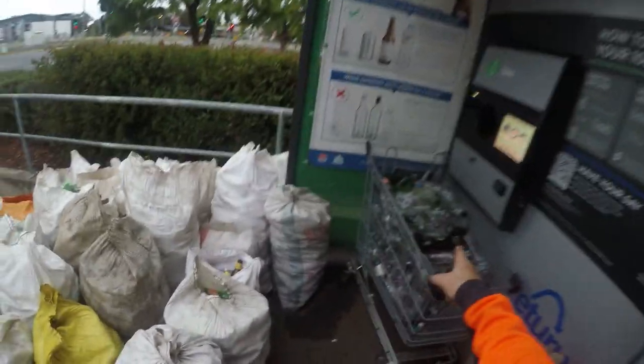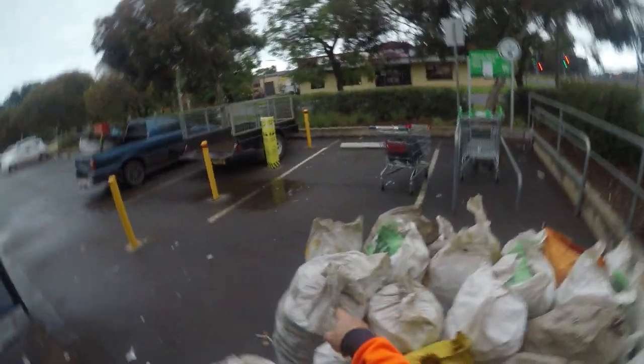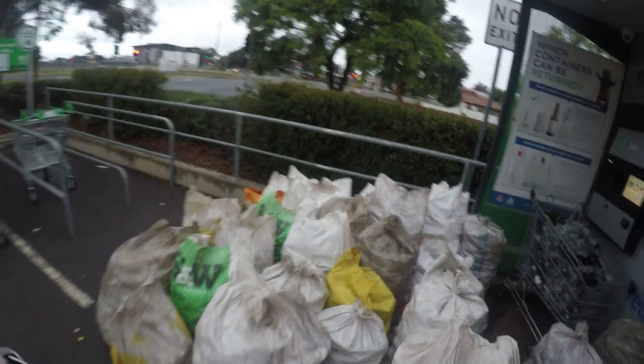But anyway, how many bags we got? We got four. I got five in. That's one full bag in there. So that's 40 bags of glass. Now the last time I put glass through, I got over 3,000 units. So 40 bags, let's see what we're gonna get for today.